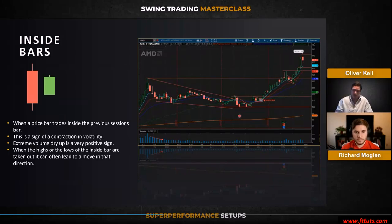I love inside bars because it's a way you can really manage your risk. It shows contraction in volatility. It's best if it's inside of another pattern. So it's inside a bull flag, and it's also lining up with the wedge pop and EMA crossback. So EMA crossback, bull flag, inside bar, wick play. When we take this out, we follow through on this level too, and it leads to a big move. So inside bars are definitely something you should be utilizing in your analysis of these patterns.